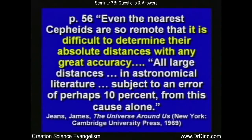Even the nearest Cepheids, a Cepheid variable, are so remote, it's difficult to determine their absolute distance with any great accuracy. All large distances in astronomical literature are subject to an error of perhaps 10% from this cause alone. There are lots of different things that can cause errors in these measurements. We talked about the triangulation, measuring with trigonometry. You got incredible errors built into that. The numbers are just so big. The distances are so large you can't do it.